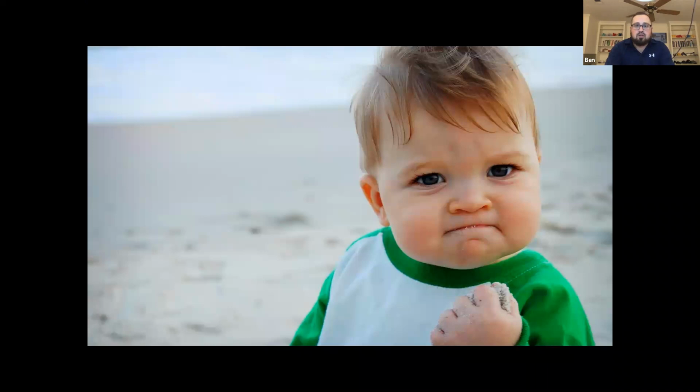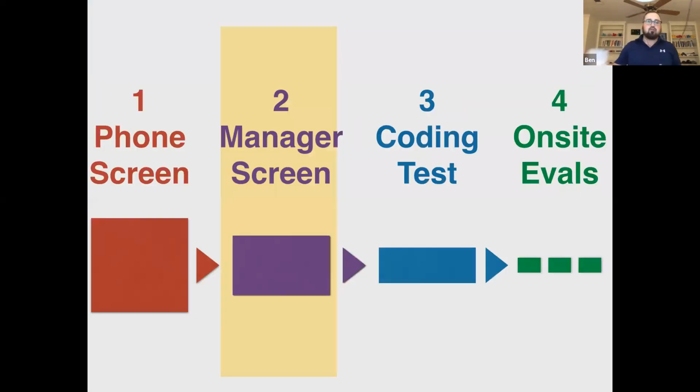All right. So you get a call back from the recruiter. They want to schedule a phone call with the hiring manager. So this means we're moving up to the next step. On to the manager screen.